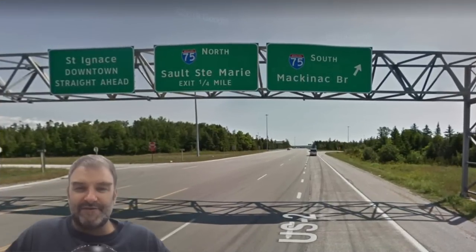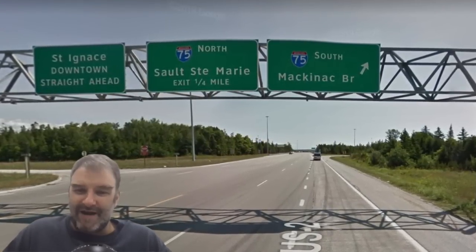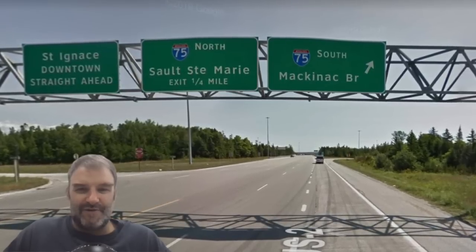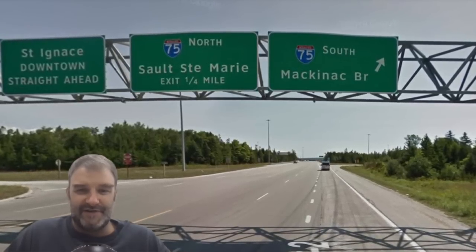This one's a little weird though. 75 South, Mackinac Bridge. We are 1 mile north of the Mackinac Bridge at this point. I'm fairly certain that every resident of St. Ignace would know exactly where the Mackinac Bridge is, so they don't need a sign.